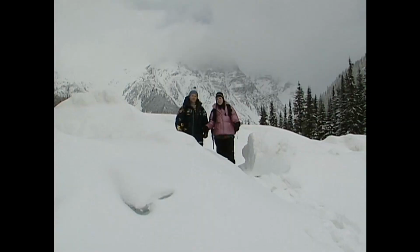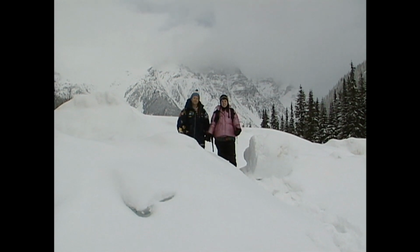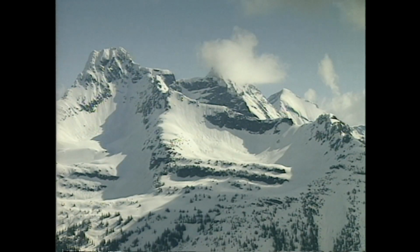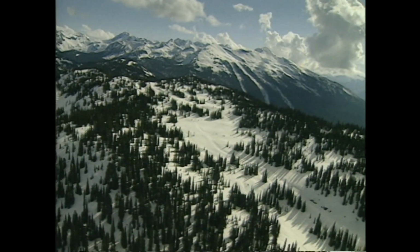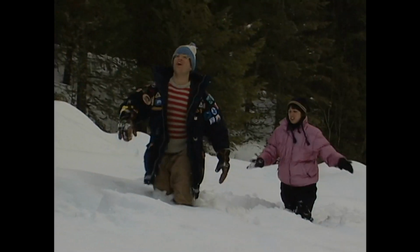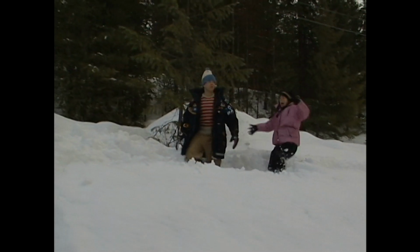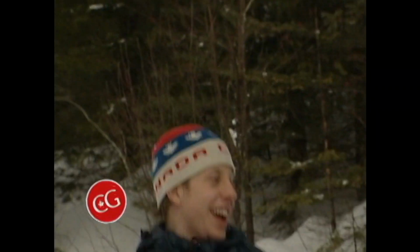We're going to learn about avalanche safety when we hook up with 17-year-old Jeremy Waddell. Jeremy said we were supposed to meet him by the green tree. The green tree? There's a lot of green trees around here. There's green trees. Ouch! Ah! Jeremy!